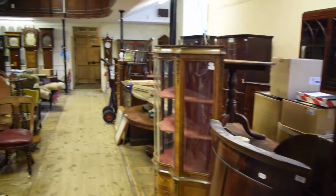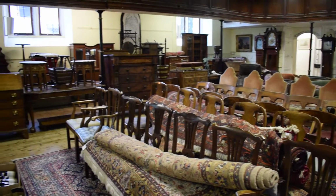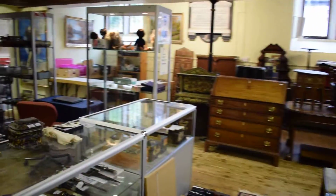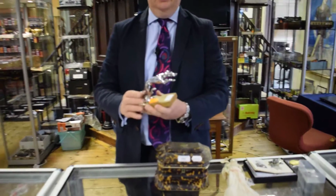And in the furniture, I think George is going to do a quick right to left. We've got clocks, furniture, carpets, rugs. For those of you who come and see us, there's actually another secondary sale room as well. So we've got around about 250 lots of furniture, but it's actually the collector's items that I love talking about. We've got a nice little collection of car mascots.